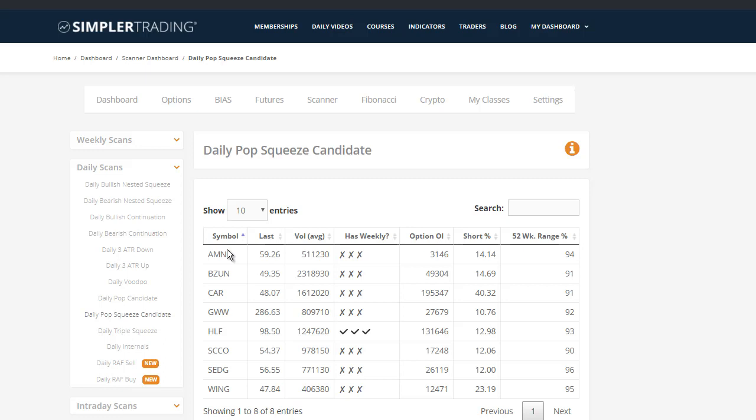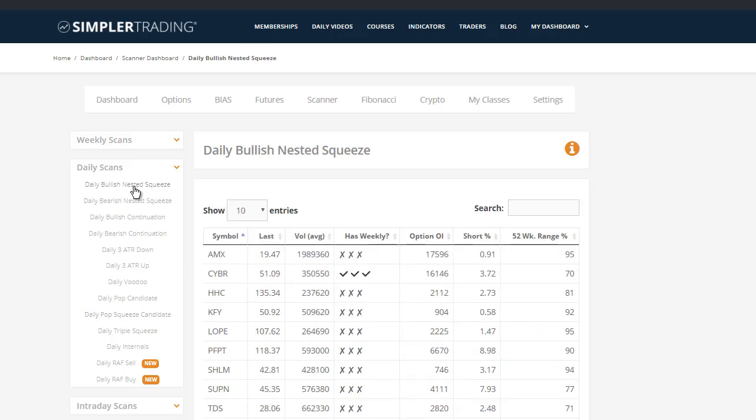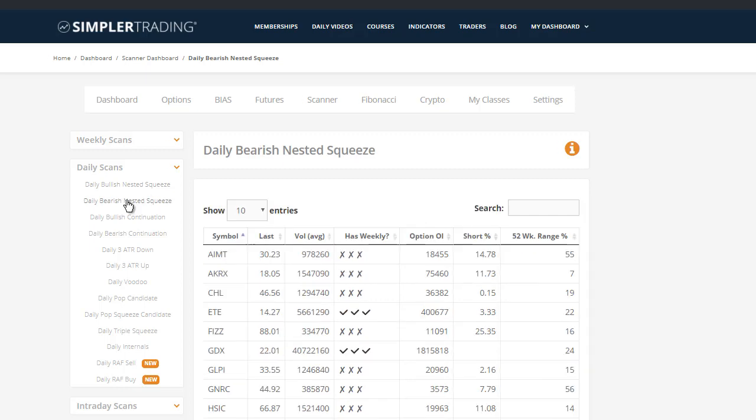There's a ton of other scans on here too that I love. I love the daily bullish nested squeezes. These are the stocks that are in the best looking uptrends that are ready to pop, and the same thing with bearish nested squeezes. These are the stocks that are in downtrends that are ready to implode. There are so many other ones, but I can't live without this tool. We're continuing to add new things to it. We recently added the daily RAF sell and the daily RAF buy, which has been a phenomenal tool as well.